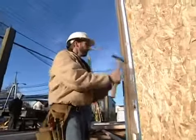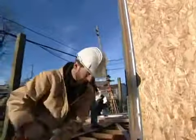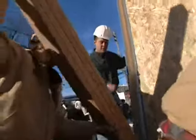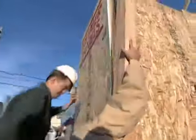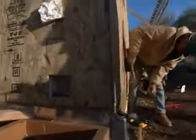The crew is able to work so quickly because the SIPS panels and many of the other materials are pre-assembled to the architect's specifications in a factory off-site and delivered ready to go. Also, the interior wall framing sections have been pre-constructed on-site. Much of what we're doing here is like assembling a giant three-dimensional puzzle.